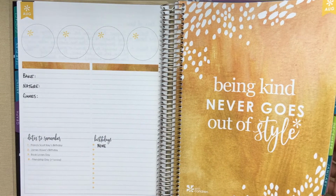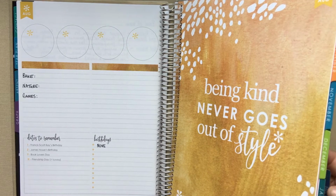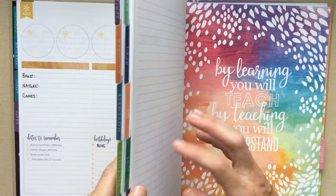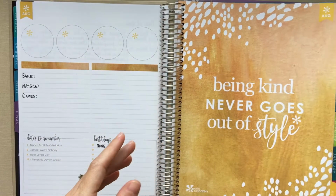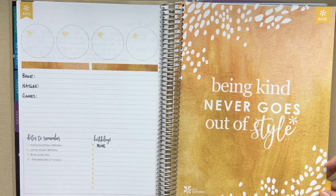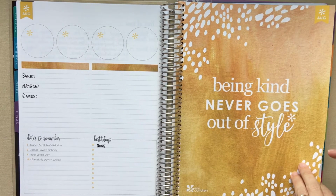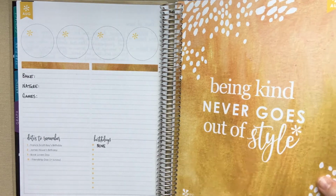Okay, now getting into your months. In this planner, you have all your 12 months. It starts in August and ends in July. And you have all your 12 months up front, okay? Because then all your lesson planning is behind that. I do not mind having all the 12 months up front at all. Although I really think if I could choose, I would like the lesson plans inserted behind each month.